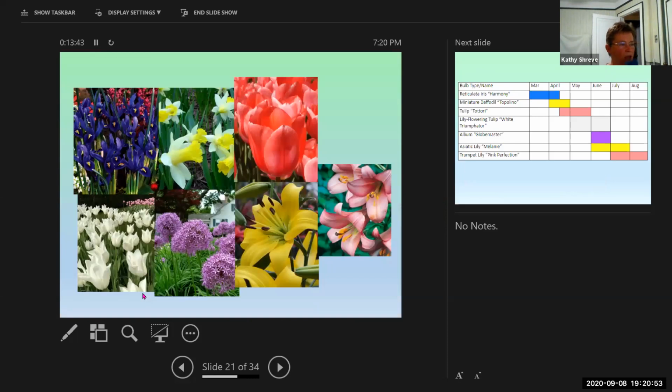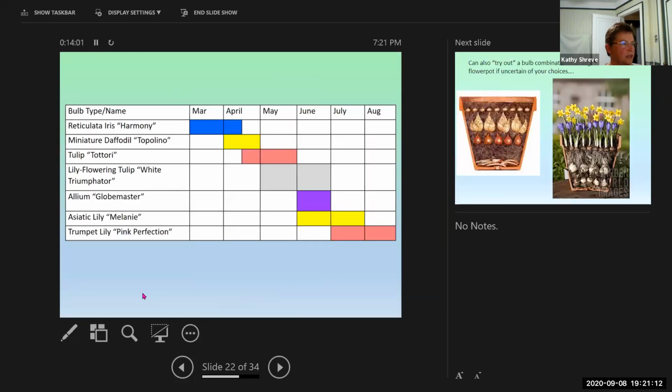By collage, I mean just get pictures on the internet and start putting them together to see if the bulbs you selected look good. Here's one that I did for a client, and I think those look good together. Just put them next to each other and see if they play well together. And here's a bulb time chart. If you have Excel on your computer, you can just start filling it in so you can see if you've got any bloom time gaps or anything that you need.